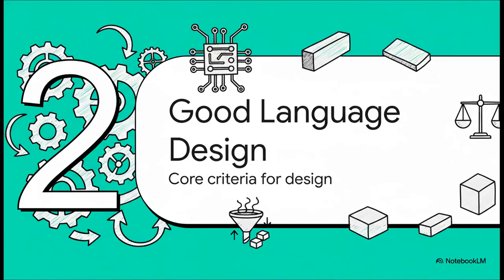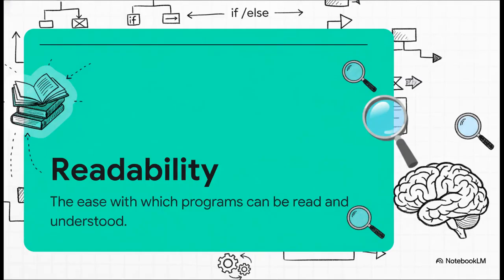Okay, that brings us to the next big question. What actually makes a programming language good? And spoiler alert, it's not just about which one runs the fastest. Language designers are constantly juggling a few key criteria to build the tools that we get to use. So, believe it or not, the absolute number one most important criterion is readability.